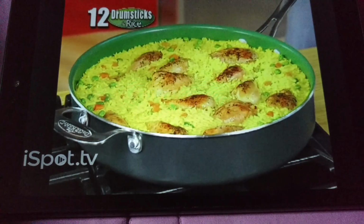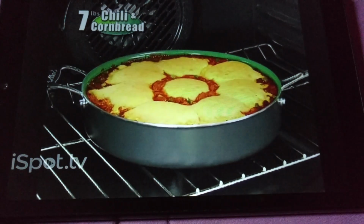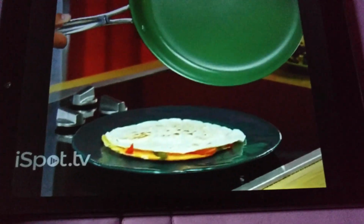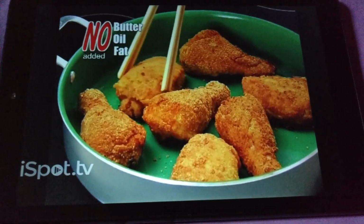Make 12 braised drumsticks and rice without it spilling over the sides. Or prepare 7 pounds of hearty chili with oven-baked cornbread. Perfect to feed a hungry family of 6. No trips, chills, or mess. Foods just slide and glide right out thanks to our durable ceramic. And hold off the fat because you'll use little or no added butter.